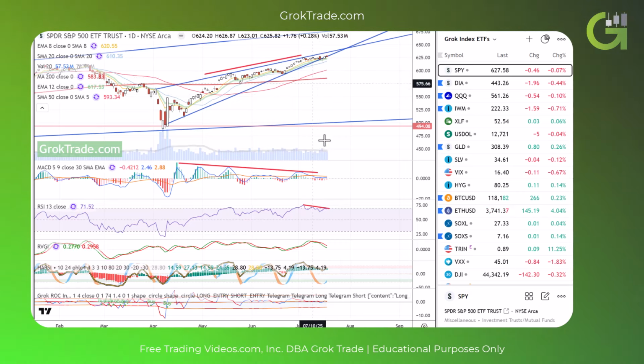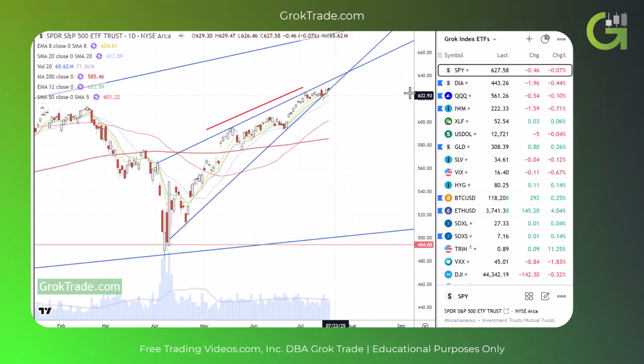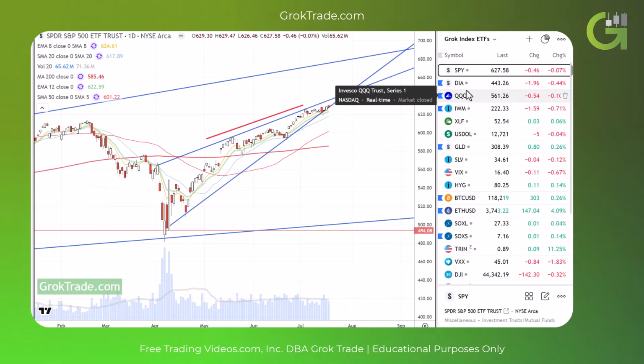Now, what's fascinating here, RSI, relative strength indicator. For the last week, we've been crawling higher in the S&P 500. RSI has been drifting lower after being at overbought areas. So we have double bearish divergences taking place on the S&P 500 ETF called the Spider. And we're going up to the apex of this. We're very extended, very extended. We just keep melting higher.